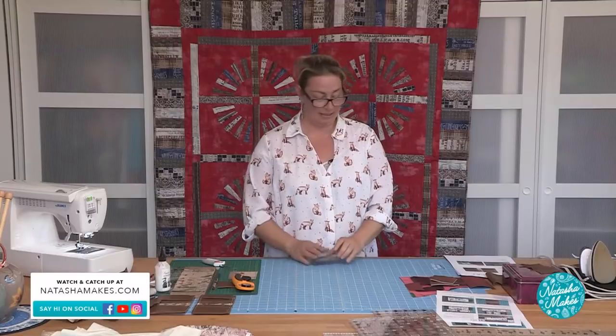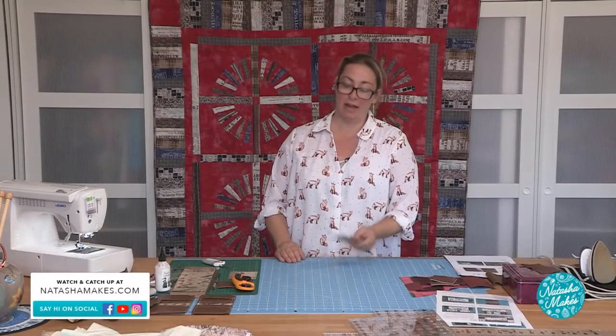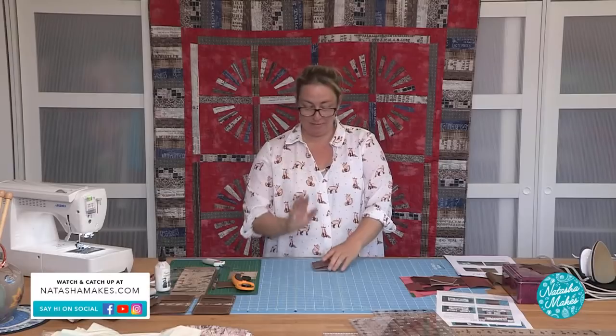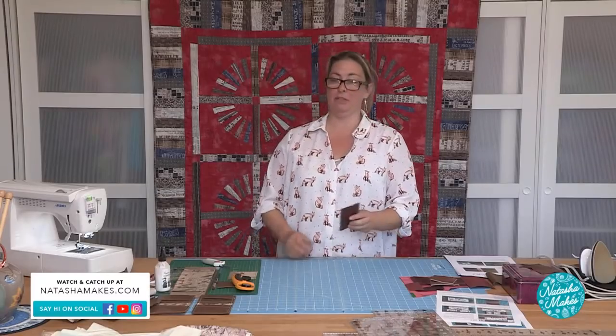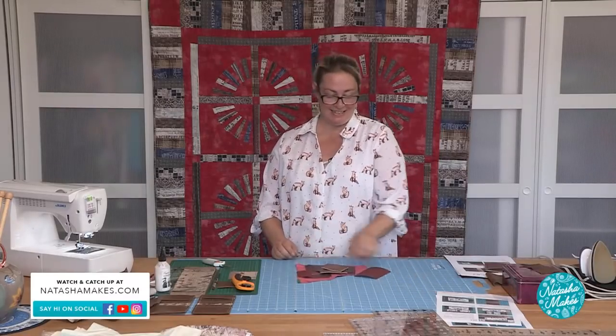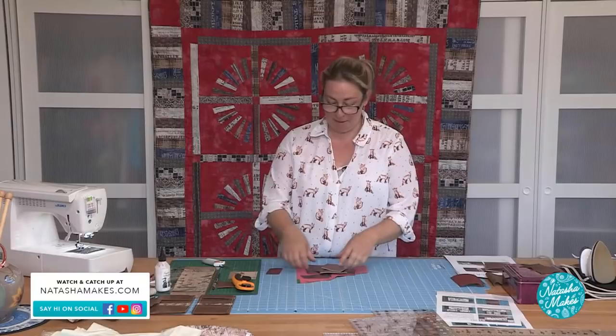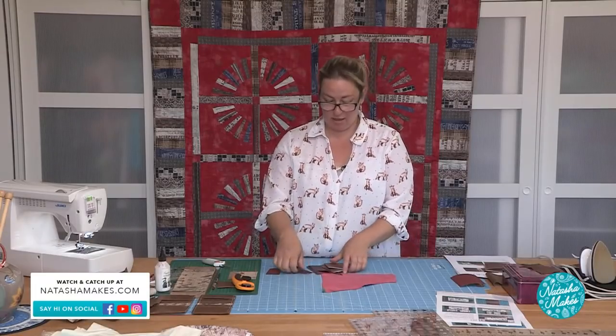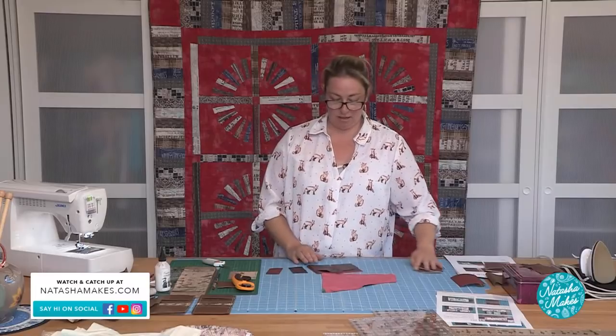He was really excited. Also, you have to take that back for him, don't you? This is his actual one that he's using. So I made this. This one I hand stitched, but we are going to machine stitch this today, using a piece of scrap. We had a right good rummage through the old scrap bags this morning, didn't we, to find this.